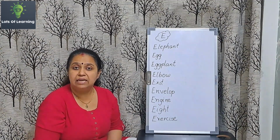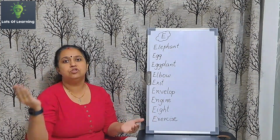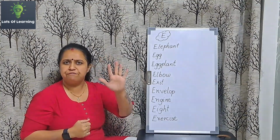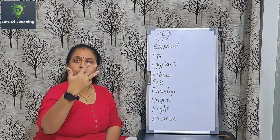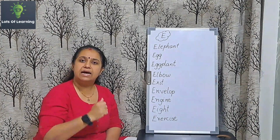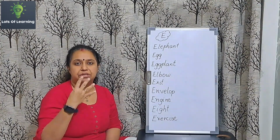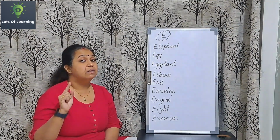The first thing, there are 26 letters from A to Z. After that, there are 21 consonants and 5 vowels. A, E, I, O, U, vowels. 5 vowels. And we did 4 letter sounds in our previous sessions. हमारे पहले के sessions में हमने 4 letter sounds जो किए हैं, उन्हें हम अब revise करेंगे. So, come with me and revise.